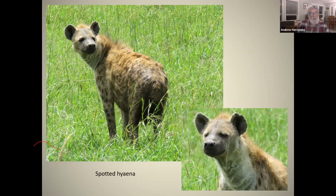When we were driving along one spot on the road, we stopped to look at some birds out of our vehicle. I guess we'd stopped the vehicle right over a big road culvert. And all of a sudden, there were hyenas coming out of either end of the culvert into the open. There was quite a group of them.